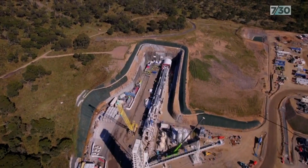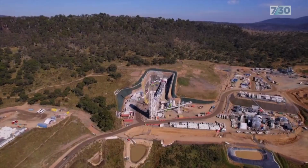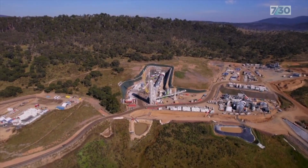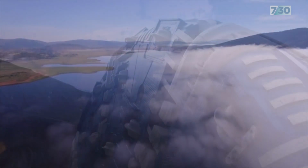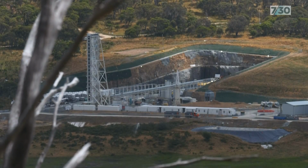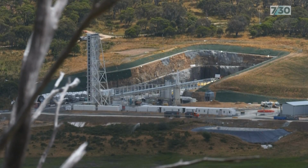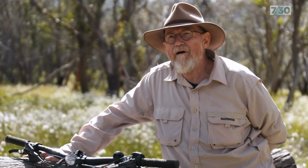At 143 metres long and 2,400 tonnes, its mission is to bore 15 kilometres through the mountains. But it's ground to a halt. Tunnel boring machine Florence hit soft ground in December and is stuck. Well, I must admit, I wasn't that surprised because they've had a lot of difficulty there.